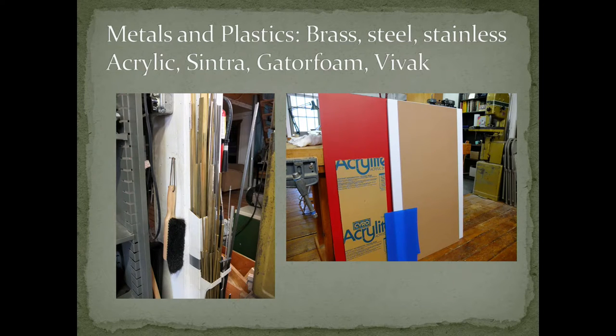Metals and plastics, my little stock of brass and steel and stainless there, and then my plastics, Sintra. I've got a great deal on the sheet of red, and so I actually use Sintra in some other things that I do. I've built banjo cases out of it. Quite interesting material, heat formable and everything, and it passes. Acrylic, obviously. Vivak, Jim Williams is going to be doing some talking about some work he's been doing with Vivak. And Gator Foam. And so these were all things that I've used in the past, and so I'm using again.